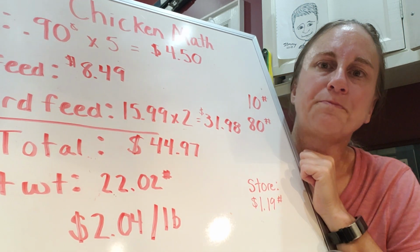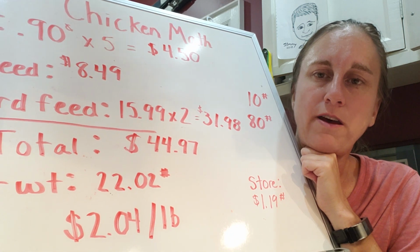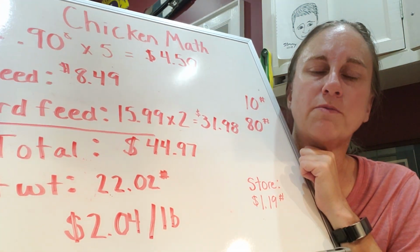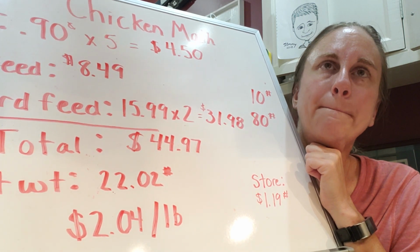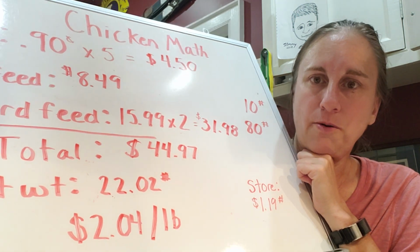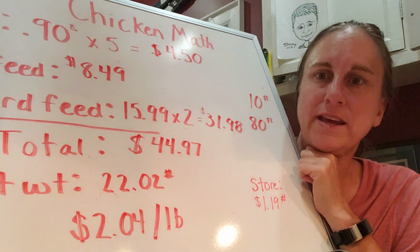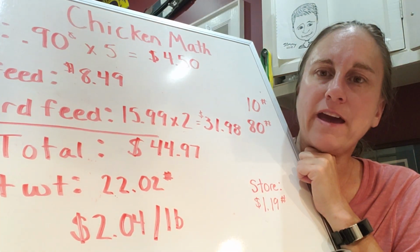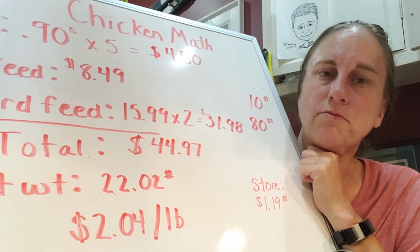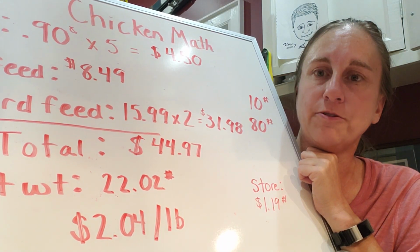So I can tell you, it was myself and Michael, and then we had the help of 3 kids on and off. They helped some with the dispatching, helped some with the plucking on and off. But it took several hours, and this was 5 chickens. So it's hard to put a price on your time. We enjoy the homesteading type of thing, so that could be considered a hobby. Although cleaning chickens is not fun, it is nice to produce your own food.